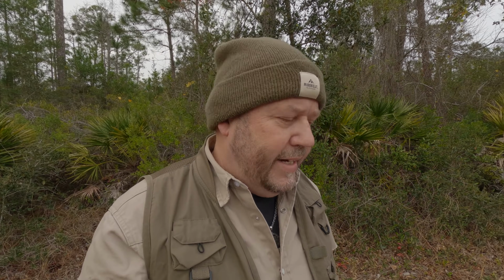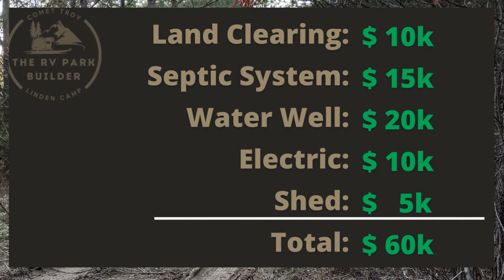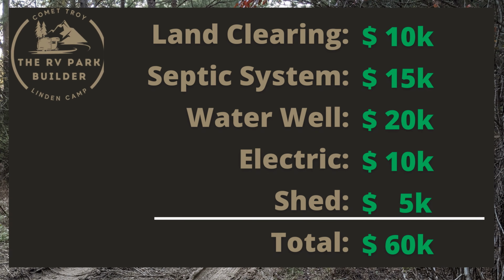So how do I come up with the 60 grand? Well, here's a breakdown. About $10,000 for land clearing, driveway and build sites, $15K for a septic system, about $20,000 for well water, $10,000 for electric, and about $5,000 for a utility shed.